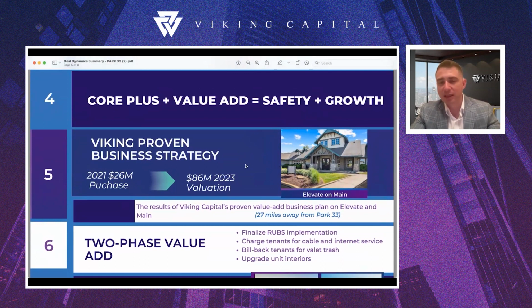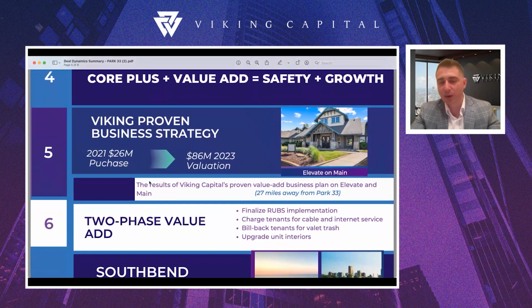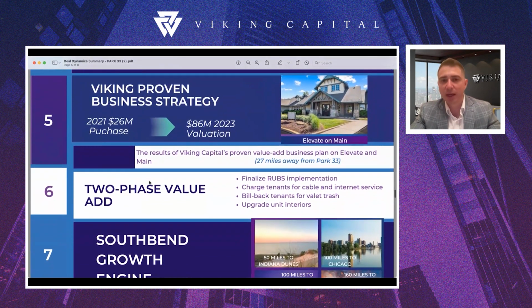Elevate on Main does have some issues with the variable rate for the loan that was taken out for that deal, where we're up against the cap and there's DSCR constraints, which we'll go over in the pro forma. I'll show you how that affects a deal. But we've been able to implement the business plan and have almost doubled the organic rent growth and NOI growth that we anticipated when we underwrote that deal. And we've created about $10 million in forced appreciation in less than 2 years, which is one of the reasons why we want to grow our portfolio in the South Bend, Indiana submarket.